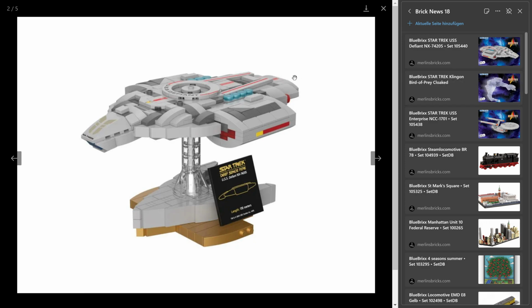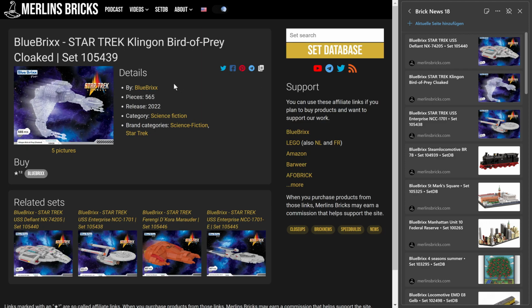What I'm personally not so much looking forward to is another cloaked model. I think they did this already with the cruiser, and now they're doing it with the Birds of Prey. A cloaked version means entirely built out of trans clear. We are talking about the 105439, 565 pieces.